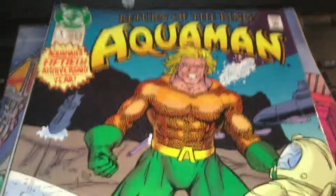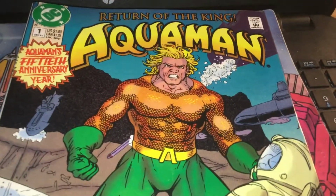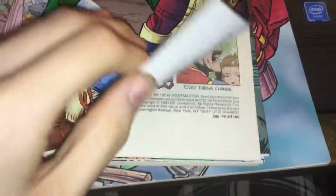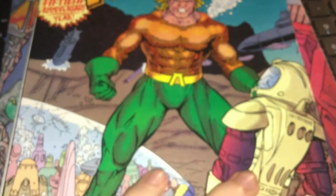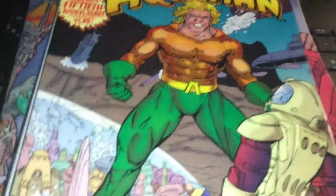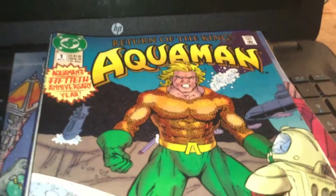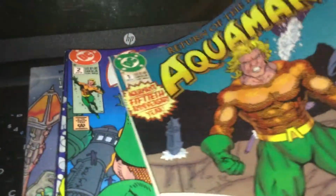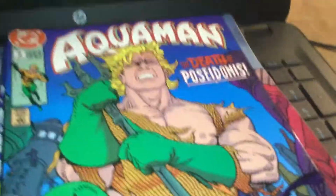Next, I got Aquaman number 1 from the 90s run. Evidently this is the second printing, which I didn't know when I bought the book, but it doesn't matter. It was only $1 and it's not a valuable book anyway. I did read this. It was pretty decent. Not fantastic or anything like that, but decent. And so I'll be reading the rest of the run at some point as well. So I've got number 1, number 2.